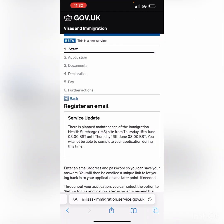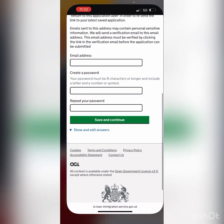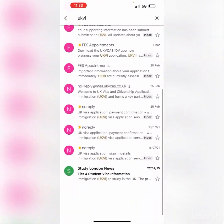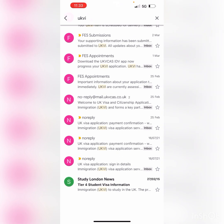Everything is 6 steps. You can see all the steps here. Your application, you will submit some documents, some declaration, then you will pay the sum of £75.20. Okay, then you submit. Then after you have submitted this, you will receive an email. And what is the email about? Let me show you. This is the email that you are going to receive.